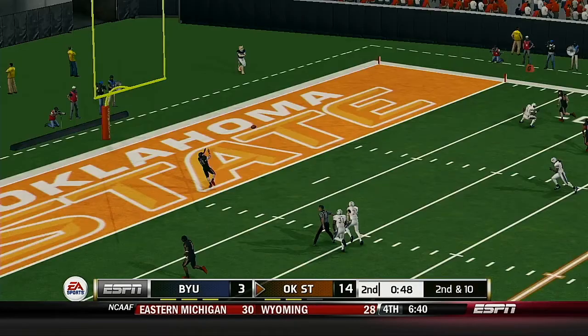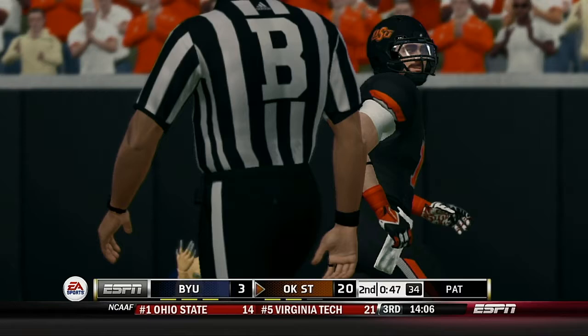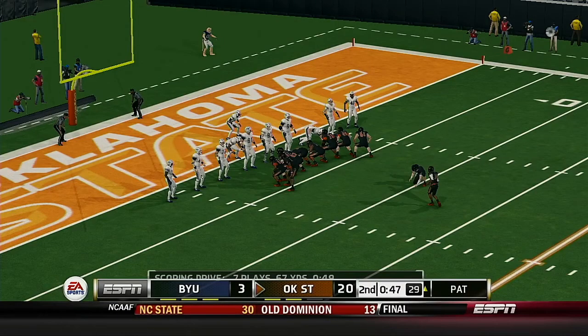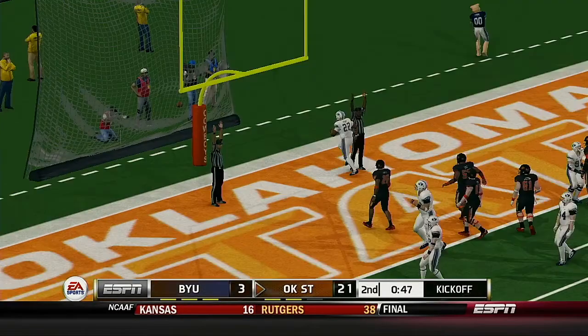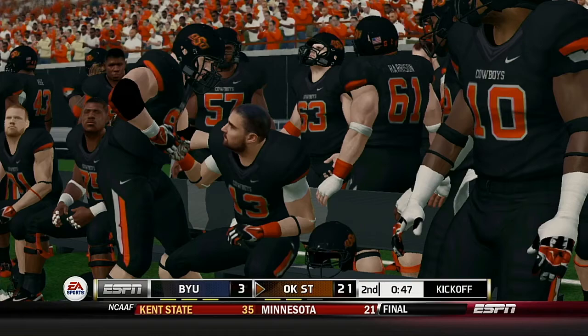He heaves it to the end zone, and he came down with it. What a catch. He hits the PAT. It was a 7-play, 68-yard drive, and it results in a touchdown.